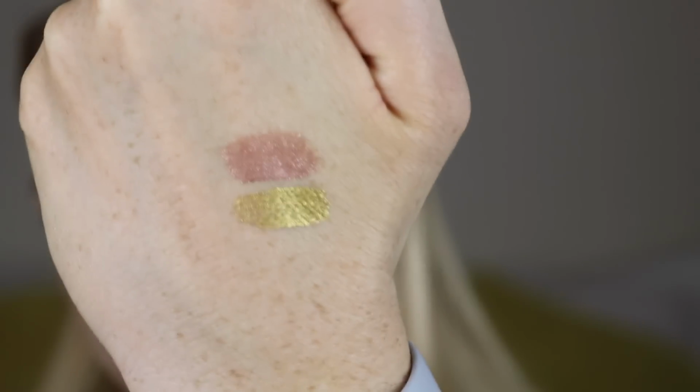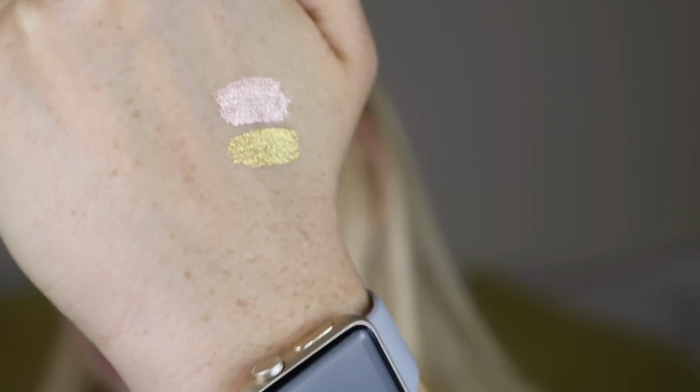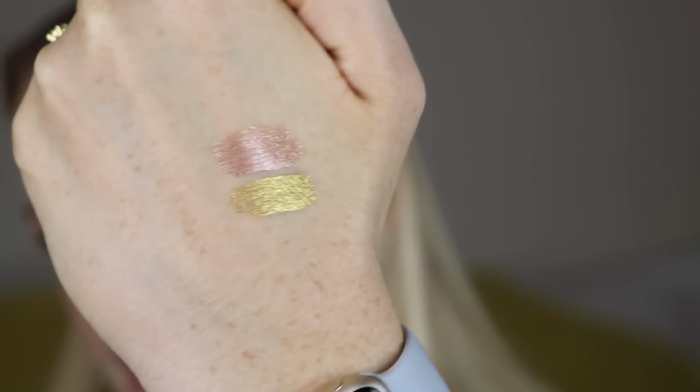Okay, so we have the lower lash line down and now I wanted to use one of these Supernova shadows, but like what do I use? I think I want to use the green one. It's so pretty, but I don't know where. That's the problem. Let me swatch these for you guys. Here are those two shades swatched. I think I'm gonna use the green today. I think it matches a little bit more.